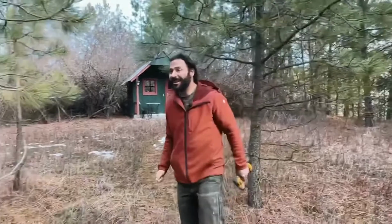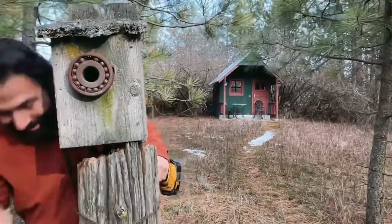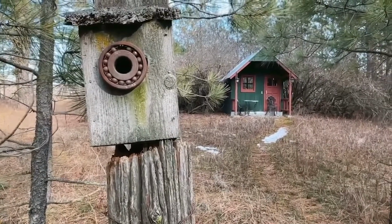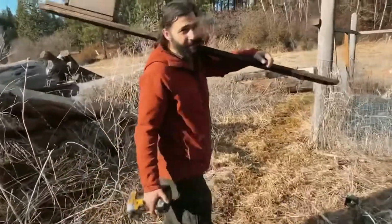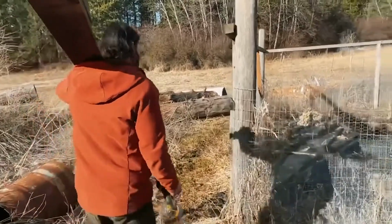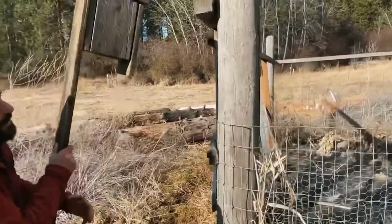I'm going to show you how to invite the birds. And it all starts with this garden. It doesn't look that beautiful because it's just that time of year. Everything's dead. But planting season will soon be coming.